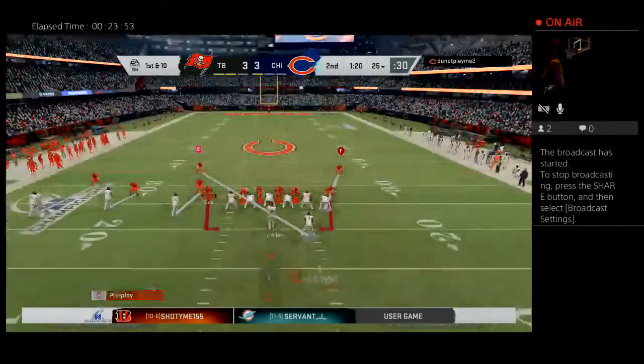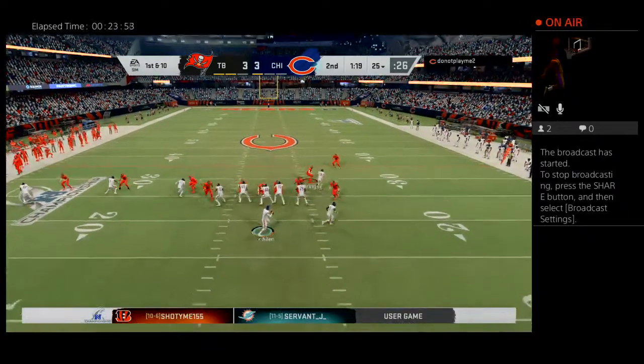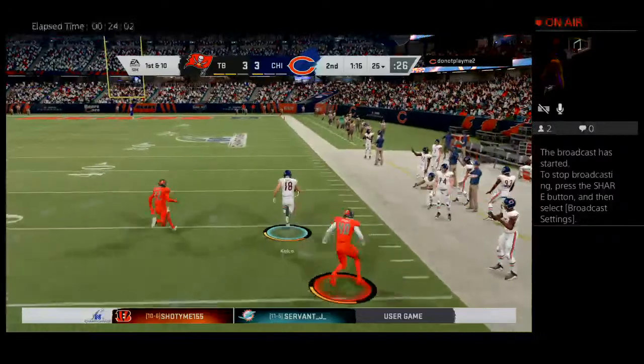At the line, prepping for their next drive, the Bears offense. It's been very much a slow start for them. 3 drives and just the 3 points, CD. Yeah, if you're into the points per drive ratio.